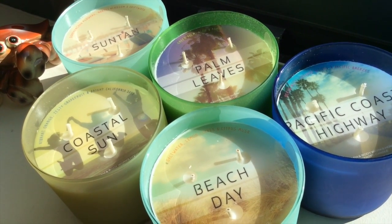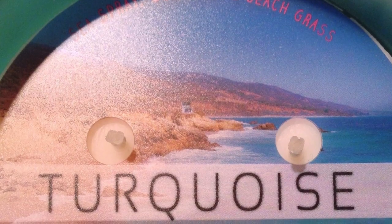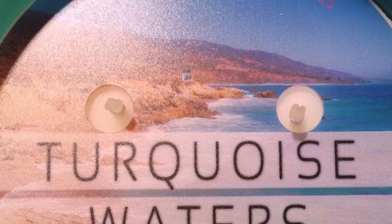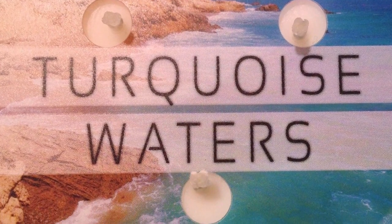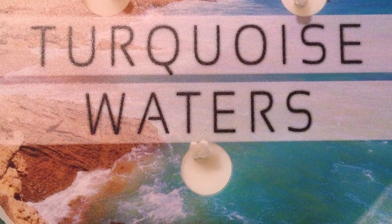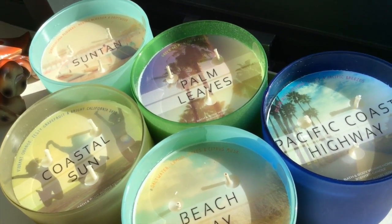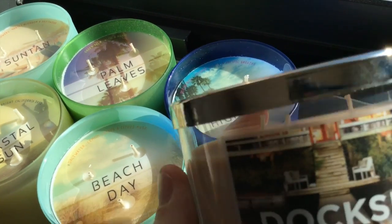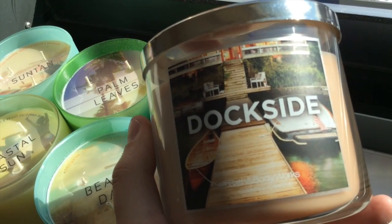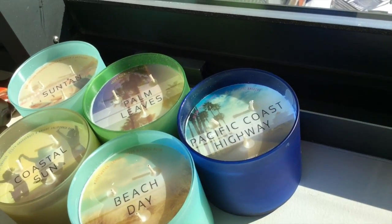So the 3 I didn't grab were, let's start with the first one, Turquoise Waters, which the notes on that one read as sea spray, sunlight, and beach grass. Now to me, that one, I'm trying to remember, I didn't like it because it smelled sort of like your standard Oceanside. It was actually like a mix of something sort of like a bit of maybe Dockside even from the Lakeside collection last year, which I don't remember if this one went wide or not. There were a lot from that collection that didn't.